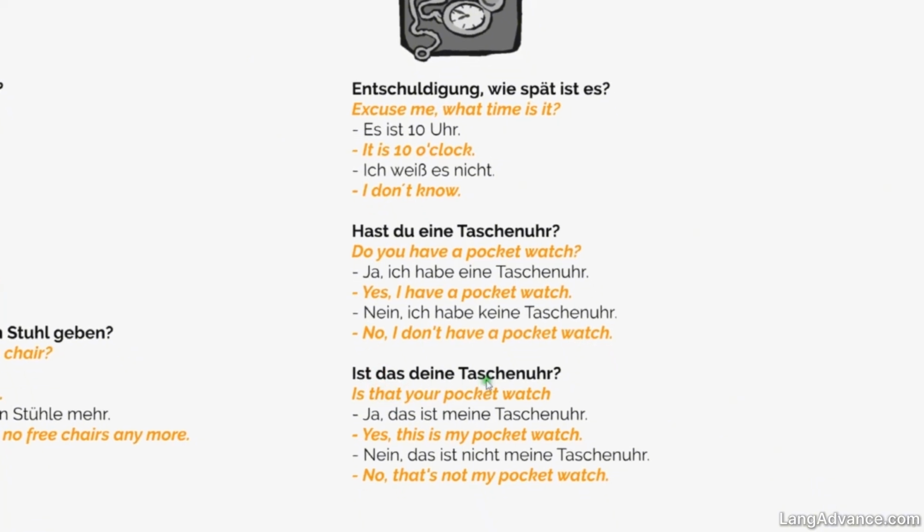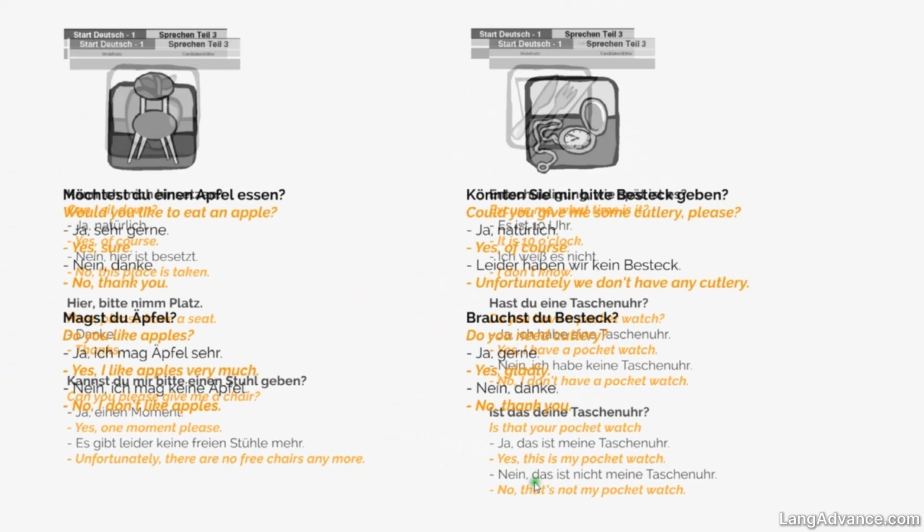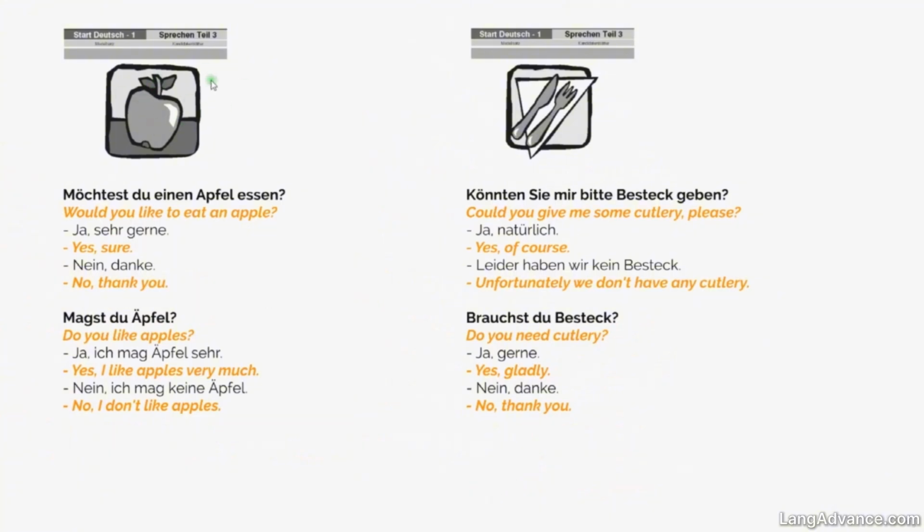Ist das eine Taschenuhr? Ist das deine Taschenuhr? Is that your pocket watch? Ja, das ist meine Taschenuhr. Yes, this is my pocket watch. Or nein, das ist nicht meine Taschenuhr. Okay, it's not my pocket watch. Then the next one here, der Apfel. Möchtest du einen Apfel essen? Would you like to eat an apple? Ja, sehr gerne. Yes, sure. Yes, gladly. Nein, danke. No, thank you.